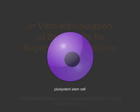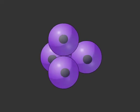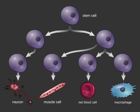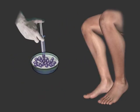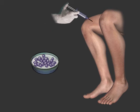All of the cells in our bodies were once pluripotent stem cells. Pluripotent stem cells have an amazing potential to give rise to all of the body's tissues and can follow many different pathways to become specialized cell types such as neurons, muscle cells, red blood cells, and macrophages. Stem cells are not only important for development, but could also be extremely useful for therapeutic purposes, and researchers hope to use them to replace diseased tissues.